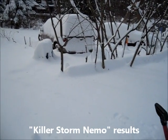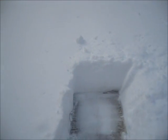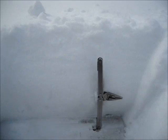Well, it looks like the snow is finished for now. The vehicles are buried. I'm a bit out of breath. I just dug a hole here. I'll show you the depth of this in a minute.